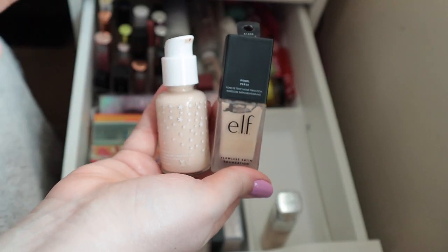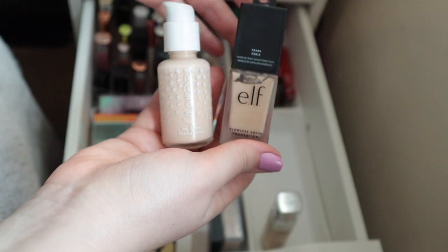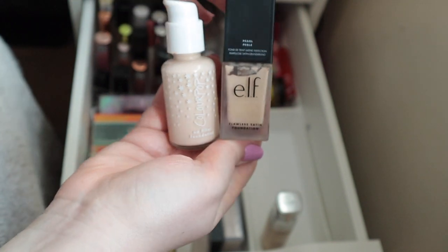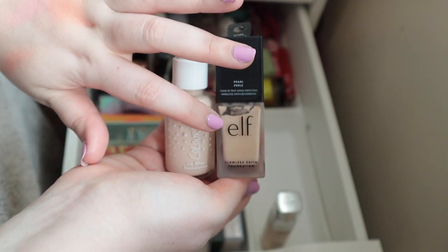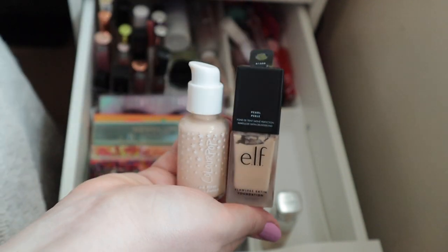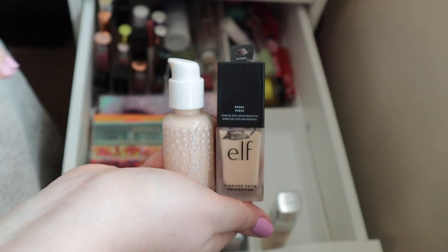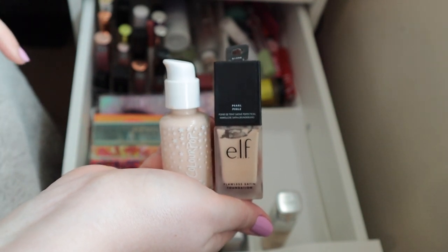Next up, I have two foundations that I didn't use so much. There's the ColourPop No Filter and the e.l.f. Flawless Satin Foundation. I don't know how I feel about this e.l.f. foundation. I think it's okay. It doesn't look the best. I wasn't reaching for it that much. I could make it work, but it was a little bit drying on my skin.